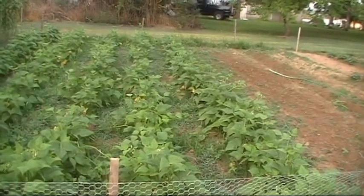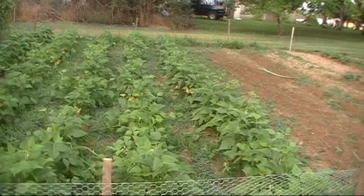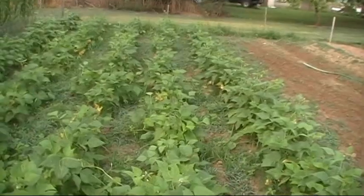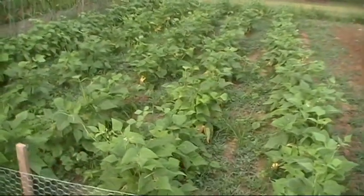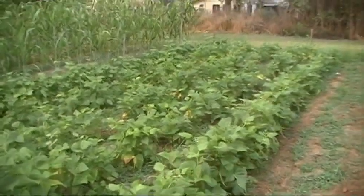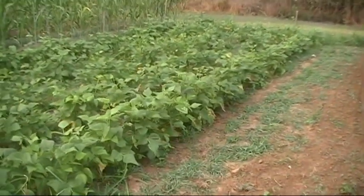5 rows of top crop. Top crop's a real fast growing bush bean. The reason we chose it is because it was planted late. I can run the tiller down through there and cut most of that grass. It ain't that bad, but it's so dry I hate to put the tiller on it. It just beats it so hard.